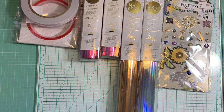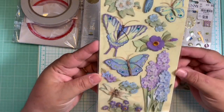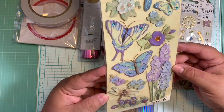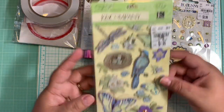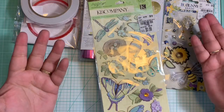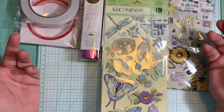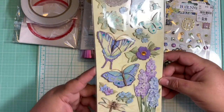Then, you guys remember when I hauled the K&N Company paper pads? They are like very floral and have the birds and butterflies and all those. Well, thank God, I found these beautiful, beautiful chipboard stickers. They're so beautiful. It brings only 22 pieces, but oh my God, this is gorgeous, guys. And you know, it's sad because the lady mentioned that they're gonna bring more of these, but that Tuesday morning I rarely go in there because it's literally about an hour and a half away from where I live, or maybe more, almost 2 hours.